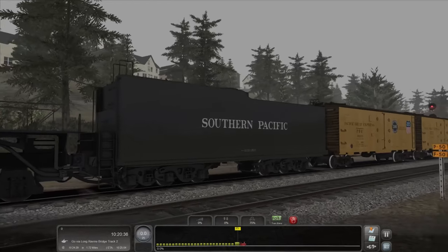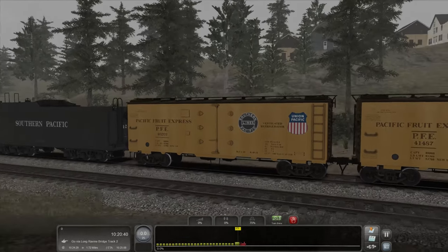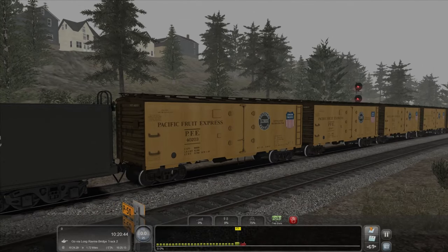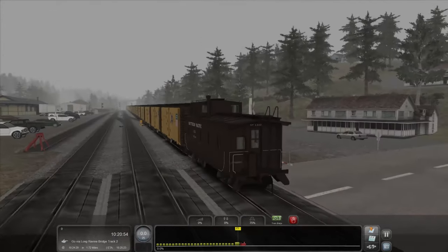Got our Southern Pacific tender, and we have our Pacific Fruit Express boxcars. That is a Southern Pacific and Union Pacific jointly owned. So I'm not quite sure if they are together at this point or if these are just jointly owned cars that they jointly run together. I don't know. And we also have a Southern Pacific caboose on the rear.